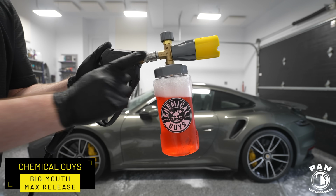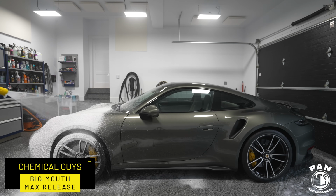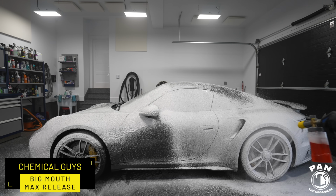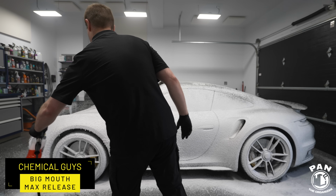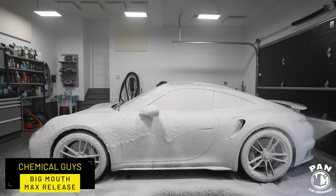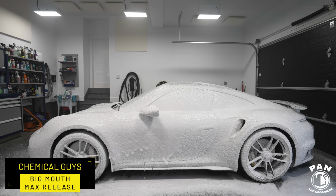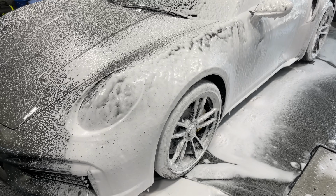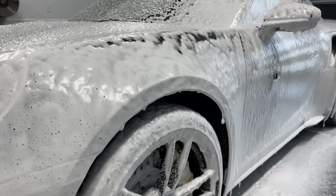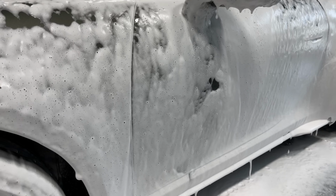Next, we have the Chemical Guys Big Mouth Max Release Foam Cannon. Let's look at the foam consistency. By far this one has the widest fan spread. If that's what you're looking for, you can adjust it and you can cover a lot of surfaces very, very quickly.